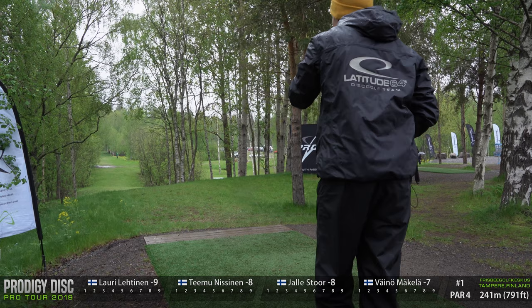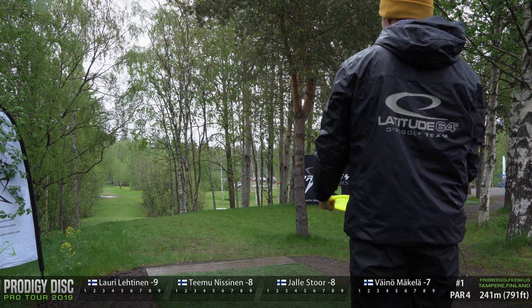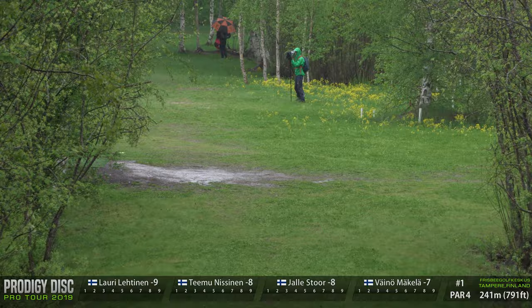I know Teemu very well from many years of traveling with him and staying with him over in Finland. I think this course definitely plays to his game a little bit. Rips a hyzer flip down there. Looks to be a good shape if it needs to hook up just a little bit. I think it's a nice little kick off the tree there. Yeah, that's a great shot right there.